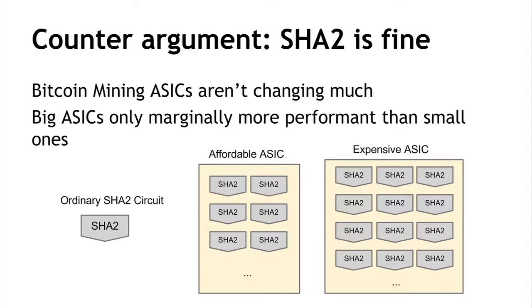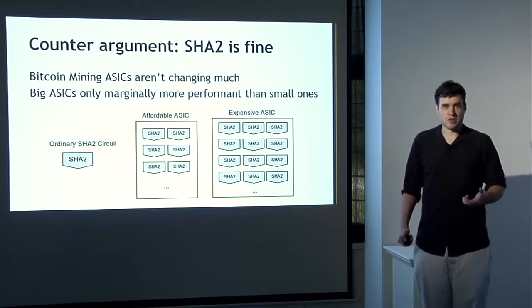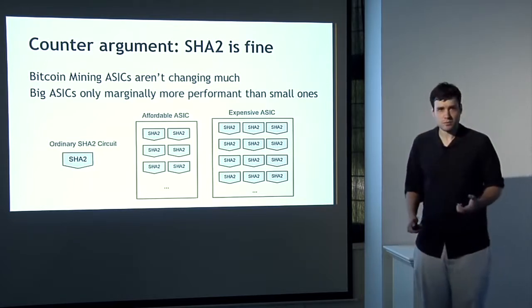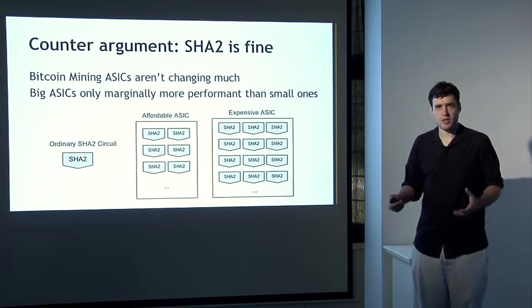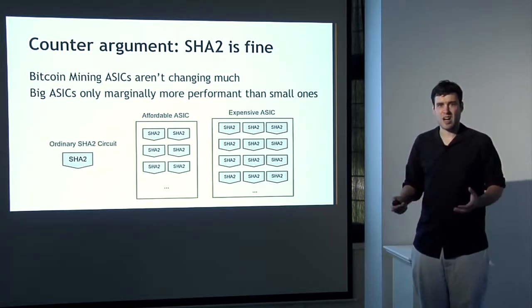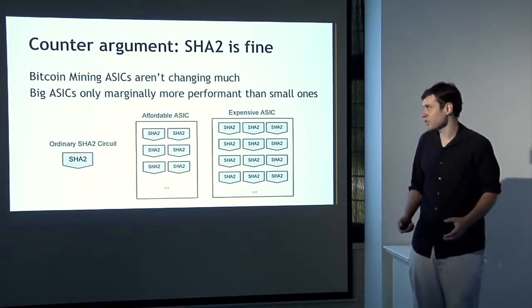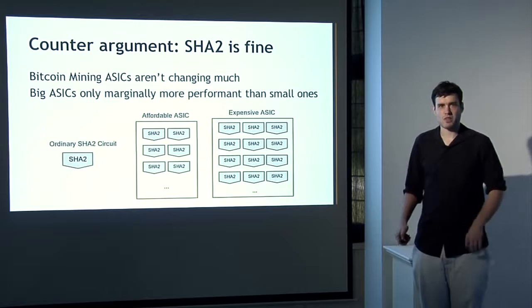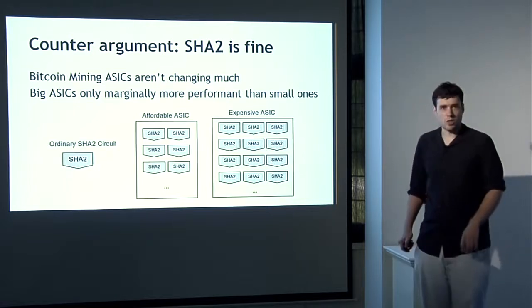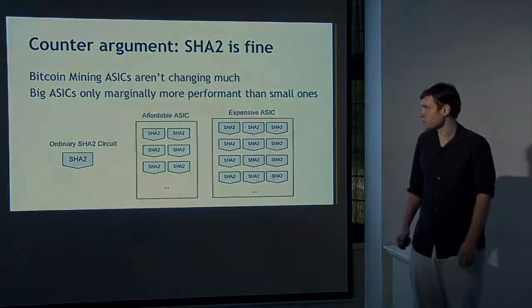Even as it is today, mining ASICs consist of multiple copies of the same basic SHA-2 circuit. And the only difference between the largest ASICs and the smallest or cheapest ASICs is that they have more copies of the same essential circuit. This means that even the biggest mining ASICs are only a little bit more cost-effective than the smaller ASICs. They compute puzzle solutions faster, but they're also more expensive.